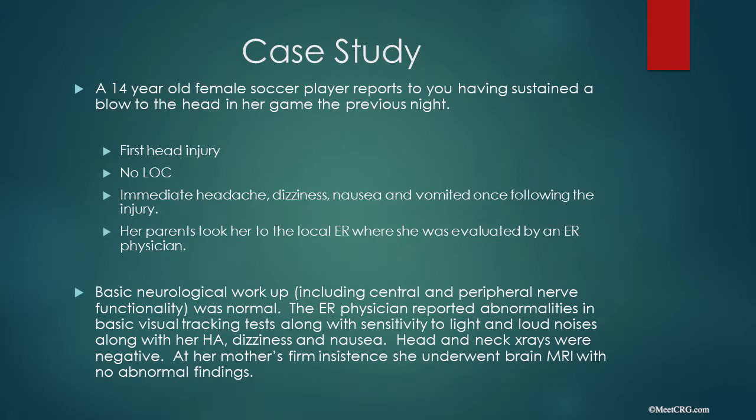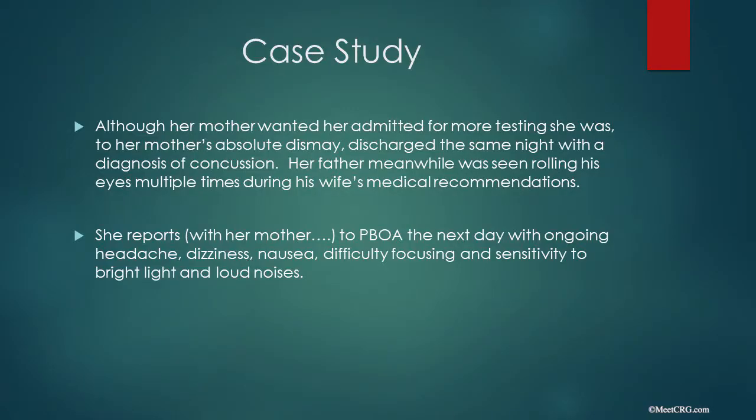She still has a headache and dizziness and nausea at that point. Her head and neck x-rays were negative. At her mother's very firm insistence, she underwent a brain MRI, but there were no abnormal findings. And although her mother wanted her admitted for more testing, she was, to her mother's absolute dismay, discharged the same night with a diagnosis of concussion. Her father, meanwhile, was seen rolling his eyes multiple times during his wife's medical recommendations. She reports to Plymouth Bay Orthopedic Associates the next day with her mother with an ongoing headache, dizziness, nausea, difficulty focusing, sensitivity to bright light and loud noises. Okay, so there's your case study next day.